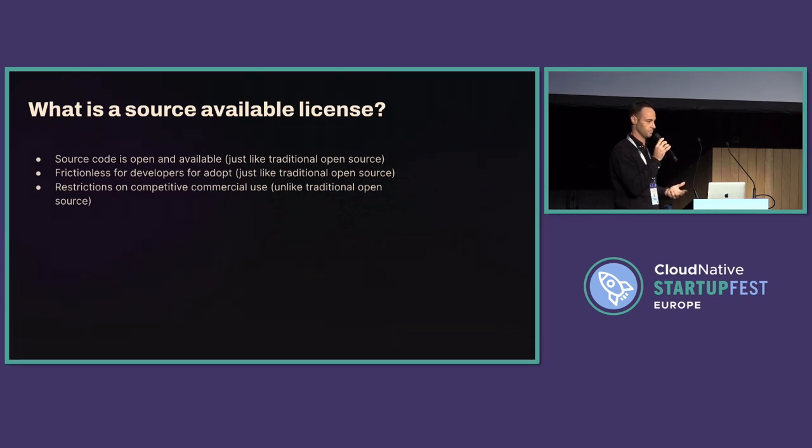It's frictionless to use, but there are restrictions on some usage. Typically, the restriction says you cannot take this software and run it as a cloud-hosted service to compete with us. You can put it in your SaaS product and sell another service that it's a component of, but you cannot compete directly as us, as the company that's developing that software.